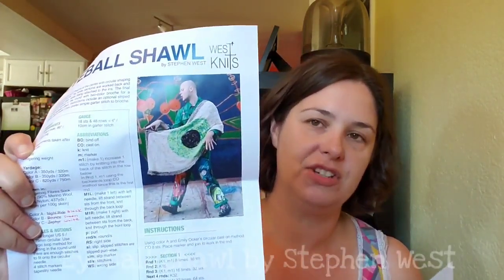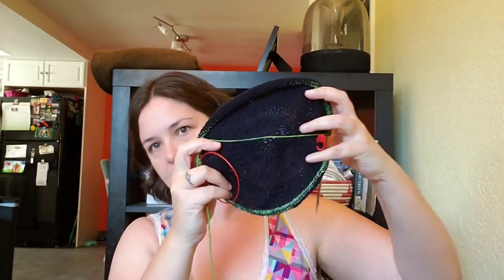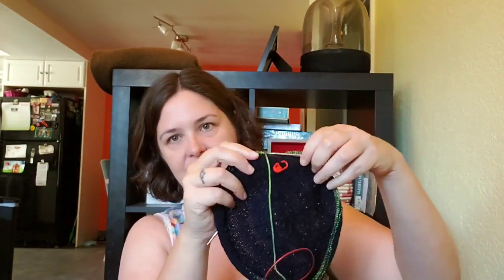The other project I cast on was from my queue, because I pretty much knit for my queue for projects. Yeah, and I cast on for, let's see if I have a picture that I can show you. Yeah, the Eyeball Shawl by Stephen West. I picked up the yarn for this at the Loopy U when I went to the Fling in 2017. So all I have pretty much right now is the iris, and I've started on the rest of the eyeball, which is going to be green.